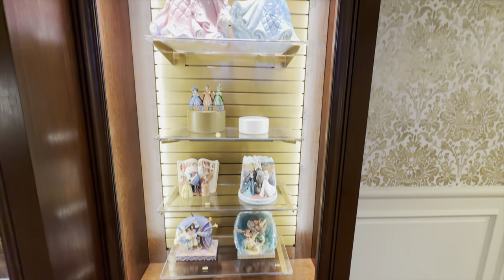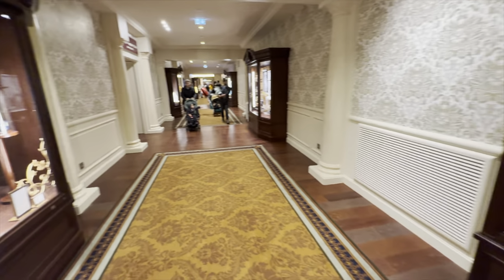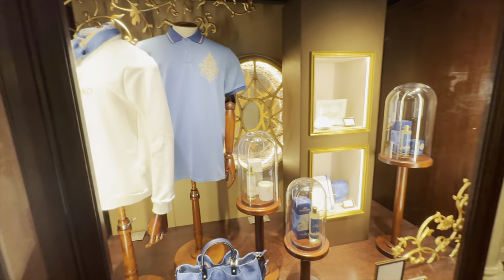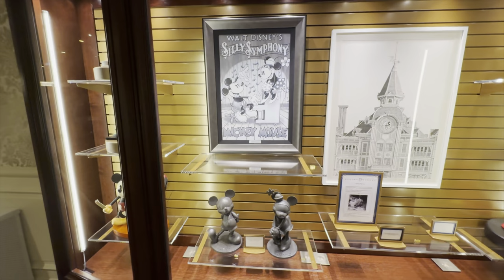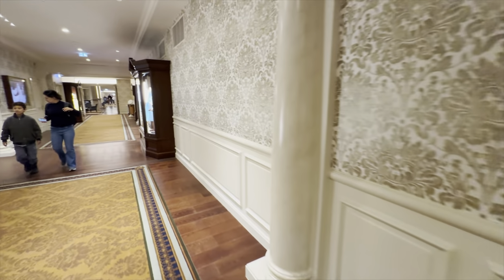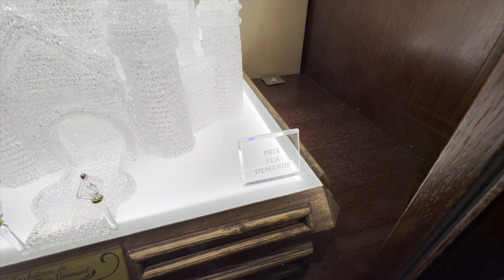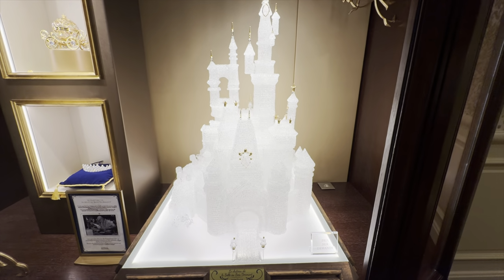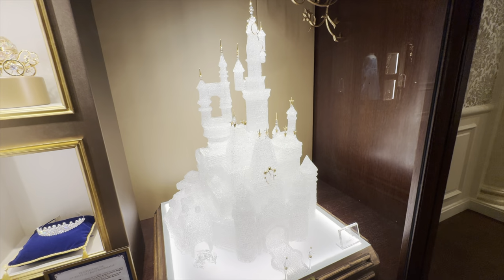Of course, all the nice statues that you can buy over here. But the biggest one is the Great Crystal Castle, but I don't know where it is. Oh, there it is. Let's have a view on this one. Cool. Here it is, but no price. Prix sur demande. So you have to ask the cast member for the price, but no, I'm not gonna do that. I have an idea about the price of this one, and it's way too expensive.